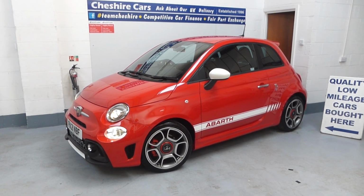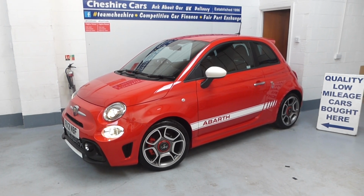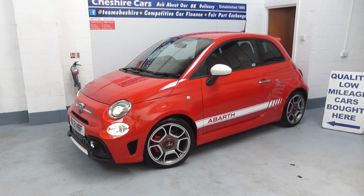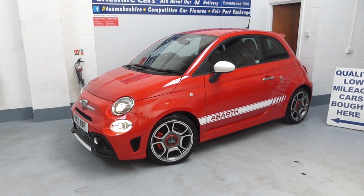So basically what I mean by that is, as we go into the video you will see, it has a beautiful tan leather interior, Abarth tan leather, which contrasting with the Abarth red just looks absolutely phenomenal.